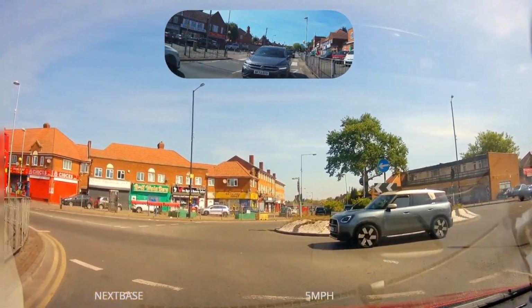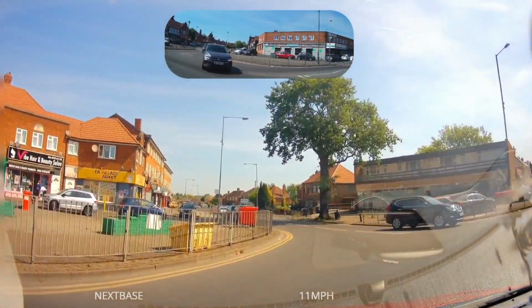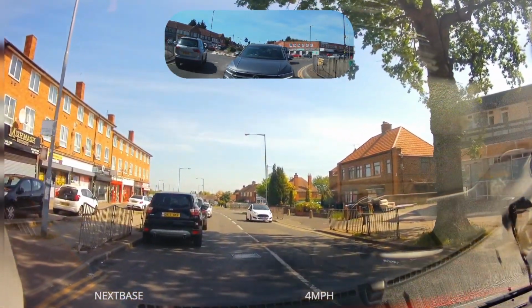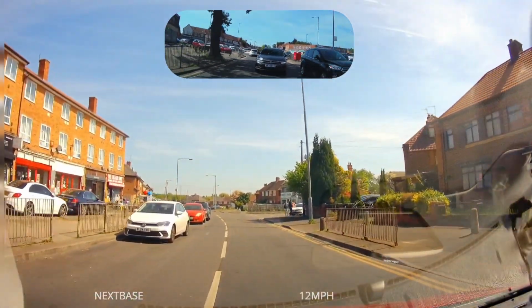Now, I just want to point out just how good the positioning is around this roundabout. It's only a single lane entry roundabout, but they still follow the 12 o'clock rule. With the oncoming white Fiesta, space will get quite tight. They keep the car rolling to make sure the Fiesta's passed and they have enough room either side.